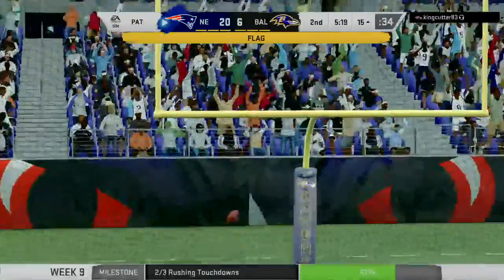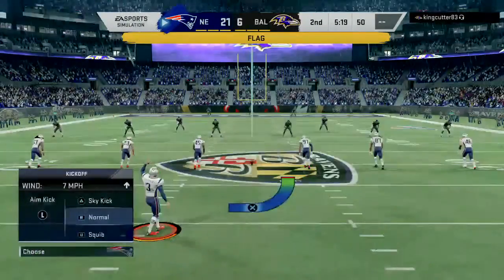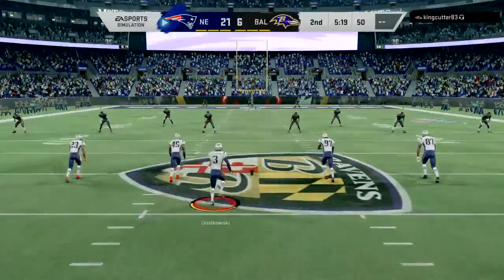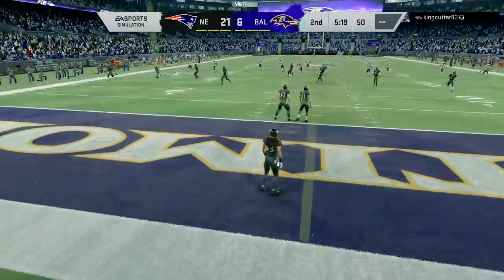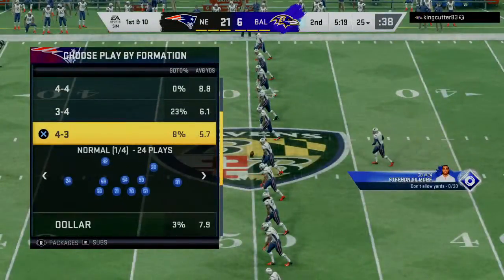And the kick makes it through, but flags come flying in as well. It appears we're going to get a roughing call tacked on. After the roughing penalty on the PAT, they'll kick off from 15 yards further upfield. And that'll carry over the back line of the end zone for a touchback.